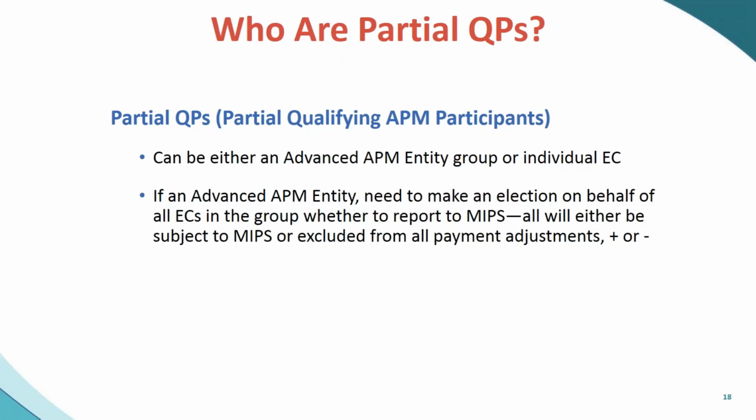So your APM entity needs to make this call for all of its partial QPs. You might decide, well, maybe it'd be a good thing if we tried to report, because our providers could get 4% or maybe up higher than that, maybe all the way to 14%, if they decide to participate on the MIPS side of the reporting picture. And so they decide, okay, we're going to take all our partial QPs and file for them under MIPS so that they are at least eligible for the 4% incentives. So on the one side, QP, you meet the threshold, you're in an advanced APM, you get the automatic 5%.